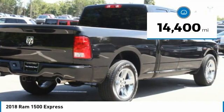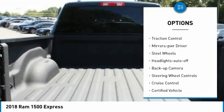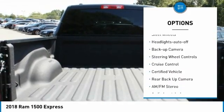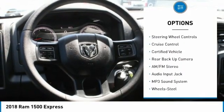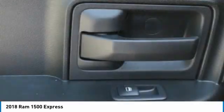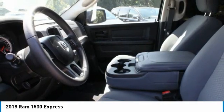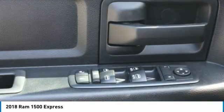Here are some of this vehicle's great options: towing package, bed liner, heated side mirrors, traction control, mirror memory, steel wheels, headlights auto off, backup camera, steering wheel controls, cruise control. Is love at first sight really possible? Let us know when you stop in.